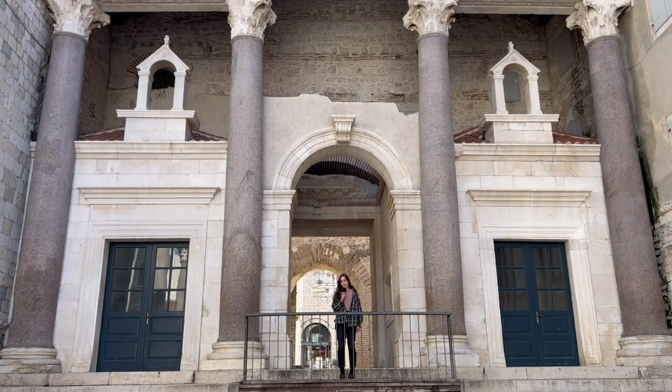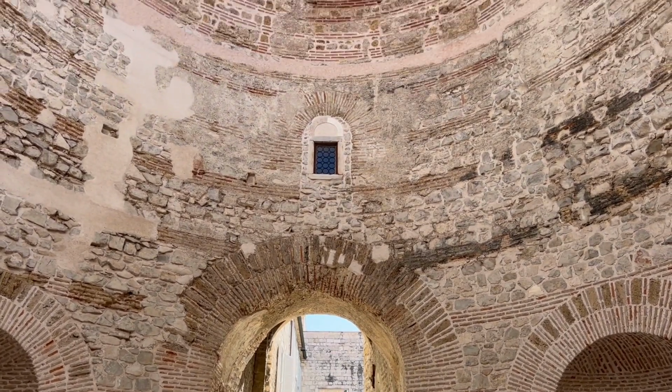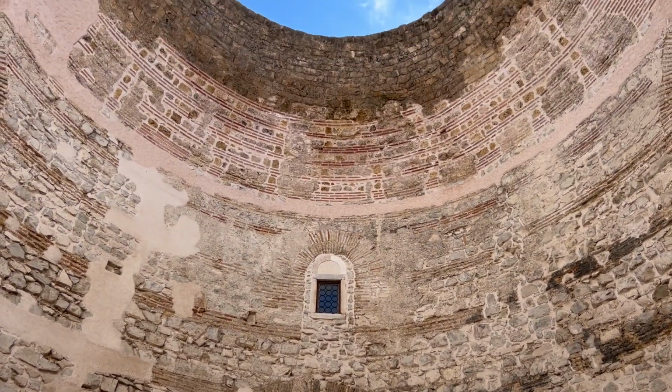So in general, when it comes to the pedestal, it was built like this because of the ceremonial effect. Its structure is made of white stone from the nearby island Brač. The place Diocletian stayed at is exactly here. It was placed like this so he could always be above everyone else. So, if you try to approach him, he would be a lot higher than you.